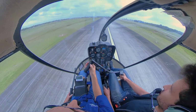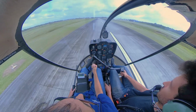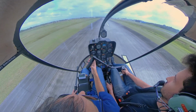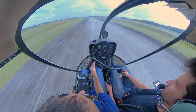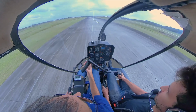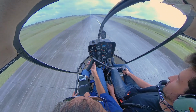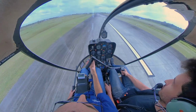First lessons are all about getting to learn the helicopter forward flight and starting to hover. So in that sixth lesson, I was just starting to get into the pattern. So here we start with a takeoff, and we'll see how it goes. Still a long way before mastering that part.